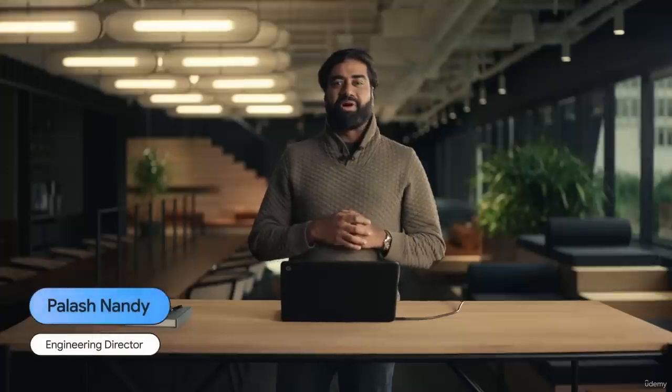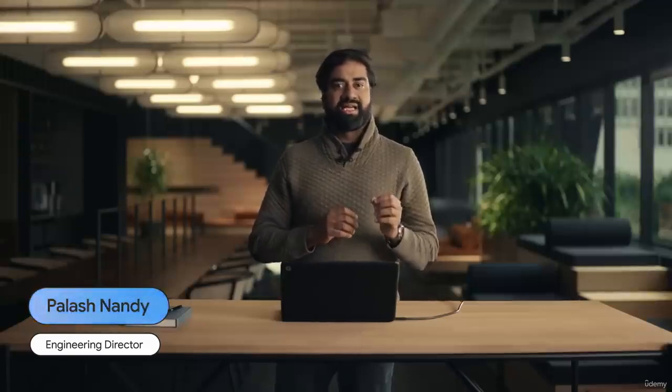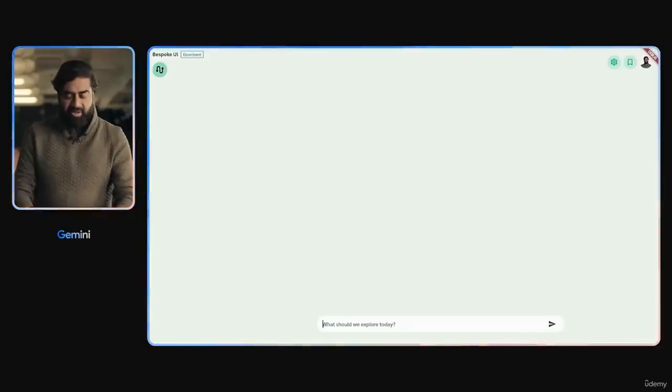Here you will see a demo of Gemini's multimodal reasoning capabilities to understand and reason about users' intent, use tools, and generate bespoke user experiences that go beyond chat interfaces. Let's say I'm looking for inspirations for a birthday party theme for my daughter.